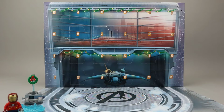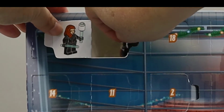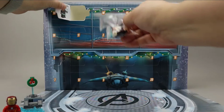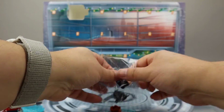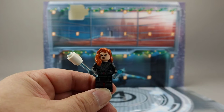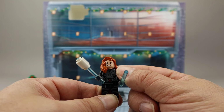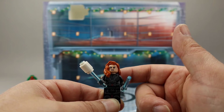Here we have the Avengers Advent calendar, and we're looking at day 4, which is up here in the top row. And it looks like we have Black Widow. So here we have Black Widow, or Natasha Romanoff. And you can see her red hair piece here.